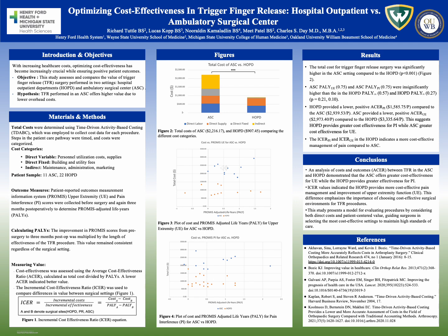To measure costs, our team employed time-driven activity-based costing, where a team member followed the patient through each step of the procedure to collect the direct labor costs for all personnel that interacted with the patient. These costs were combined with the cost of supplies to calculate the direct variable costs. We also factored in the direct fixed costs, or overhead and building fees, and indirect costs, categorized by administration and marketing costs.